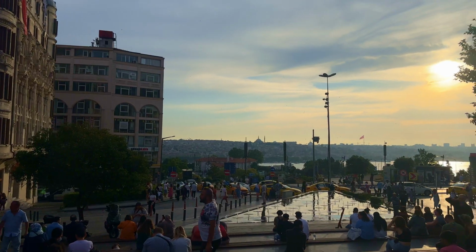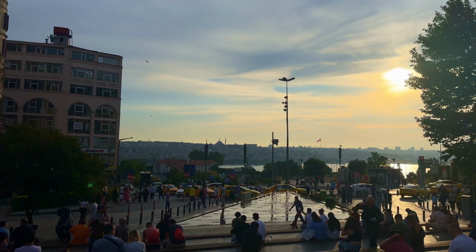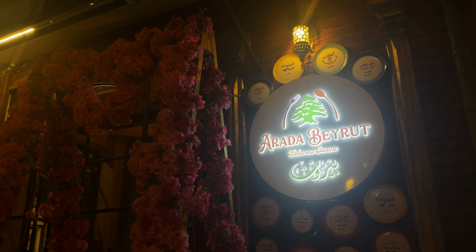We found this beautiful spot to hang out for sunset right outside the Karaköy metro stop. This was one of the best spots we found during our time here. But after that, we headed over to a restaurant called Arada Beyrut with the best Lebanese food we've ever had.